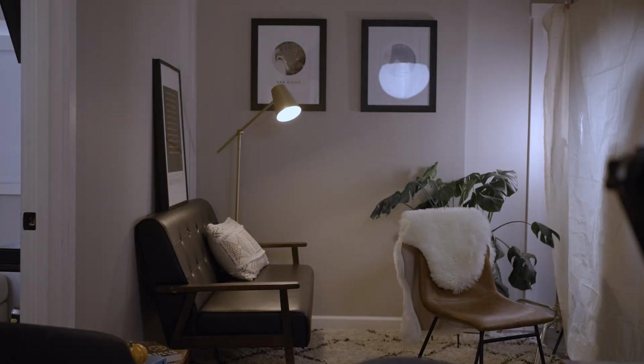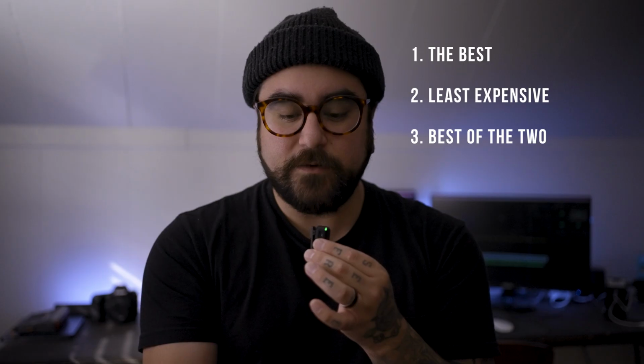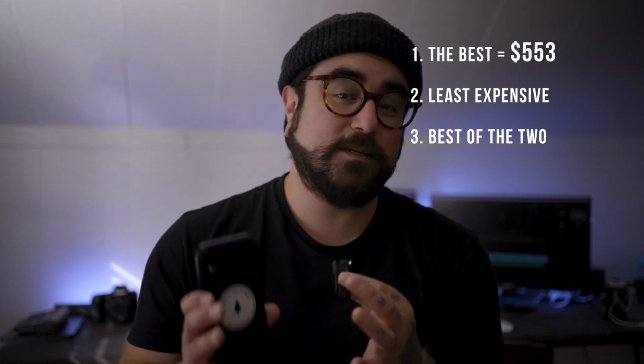That's one thing I want to recommend, is just shop your home or your studio or your office for your background setting. You'll be surprised what you can pull together and what looks great in the frame. So for all of this, it's going to be $553, which is really good for a setup like this.